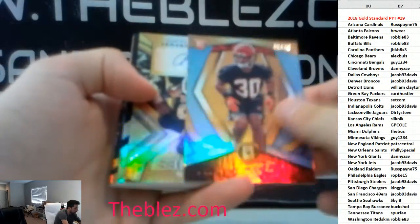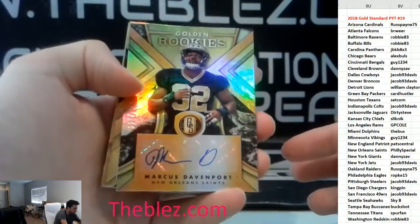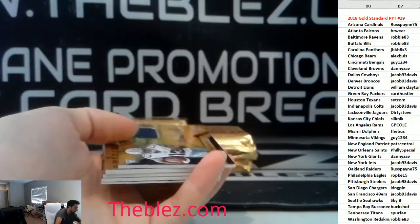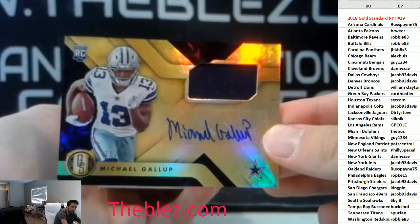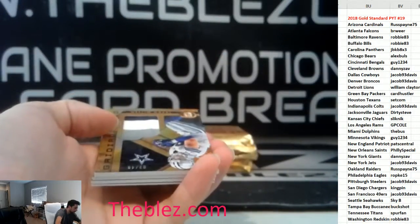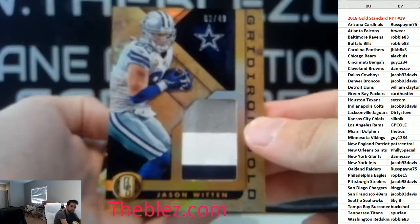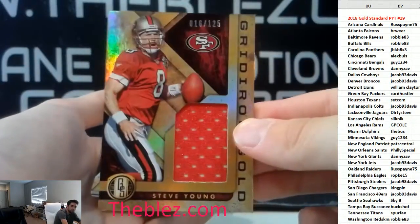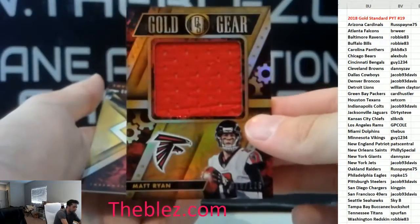Bates to 49. Davenport to 149 for the Saints. And then we have jersey auto to 99, Michael Gallup for the boys. And you get a patch to 49 of Jason Witten. Jersey to 125 of Steve Young. And ice to 25 for the Falcons, Evans.